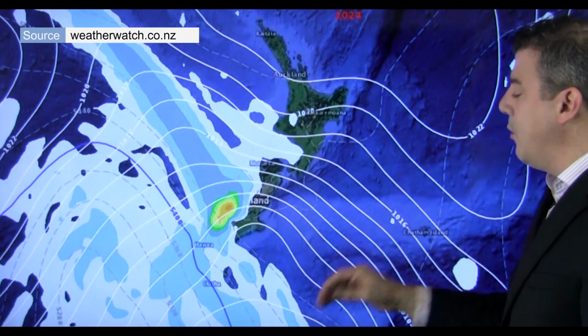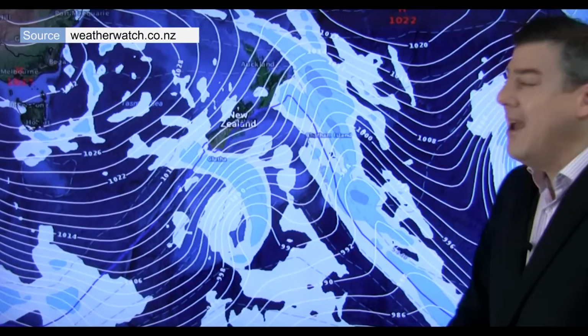That will lift your temperatures up a bit. So Wednesday afternoon at least will be warmer in many places than it was across this afternoon, for example, and that's because of the windy westerlies or northwesterlies coming through. Thursday, on the other hand, is a very different story.